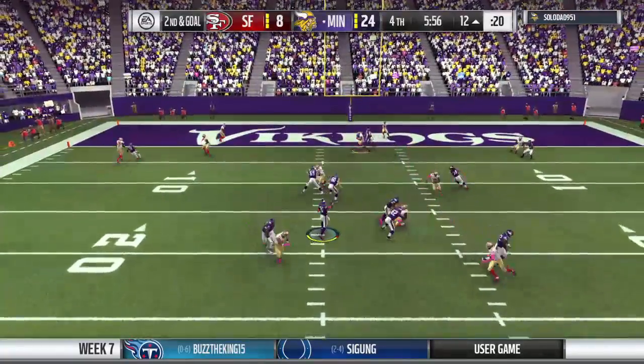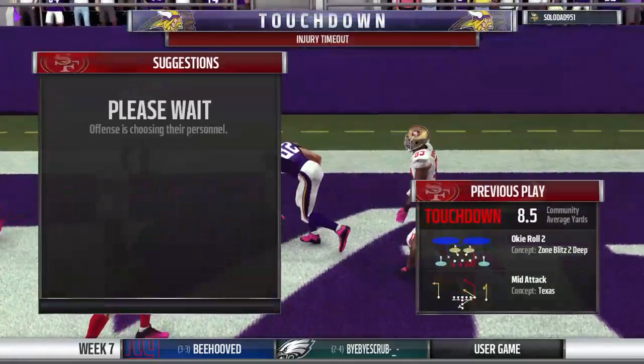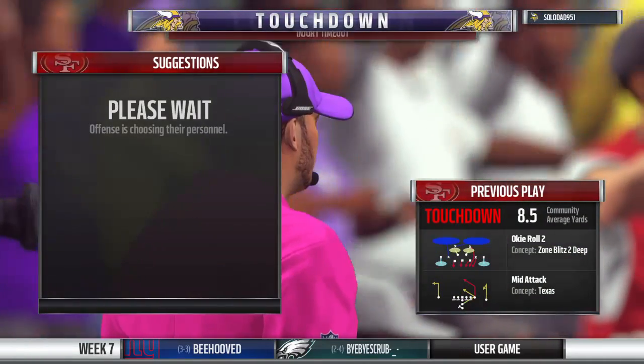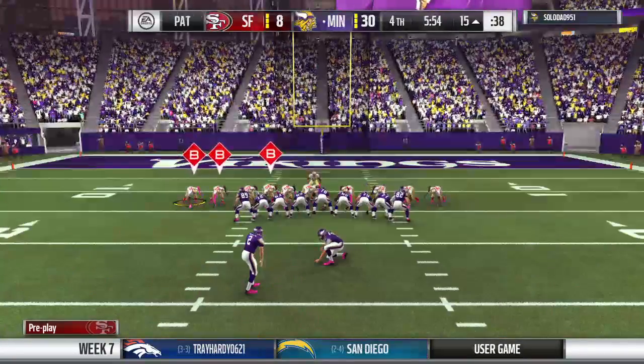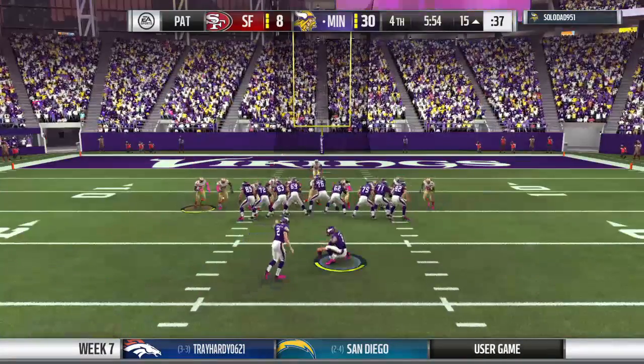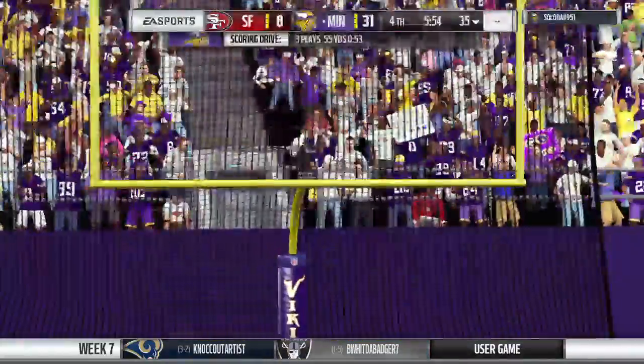2nd down, Bridgewater. It's caught in the end zone. Touchdown, Minnesota. Kyle Rudolph with his 2nd touchdown of the game and 5th on the year. And the interception by the Vikings D leads to a touchdown.